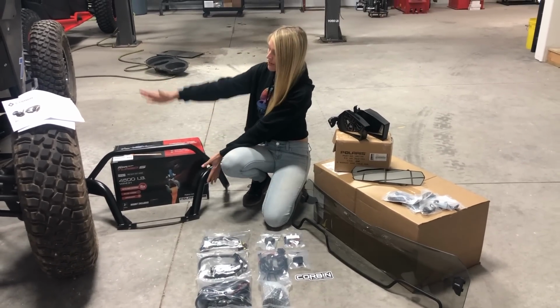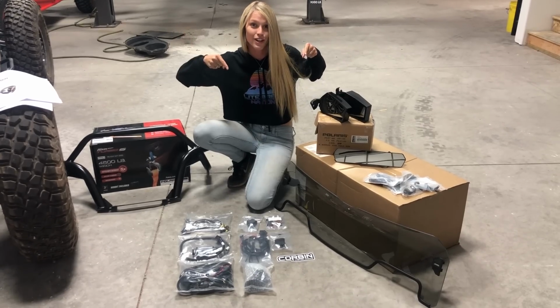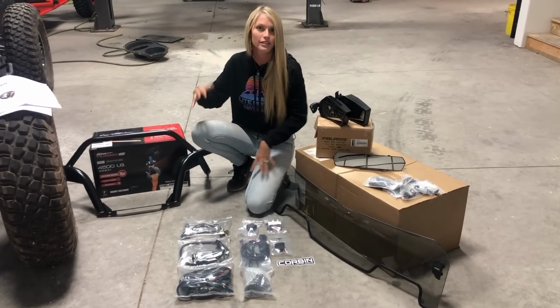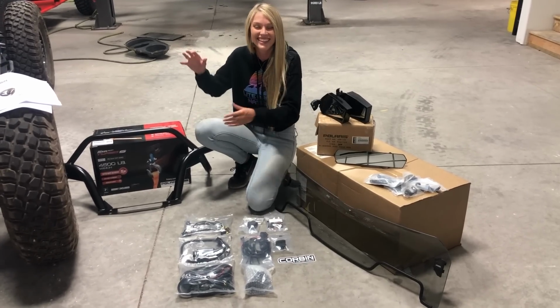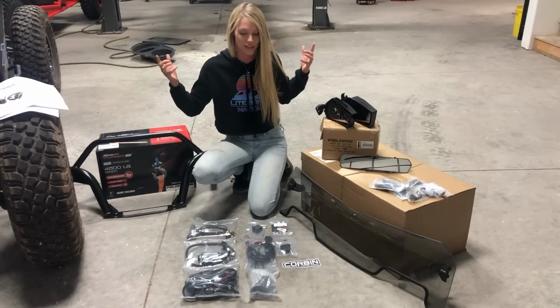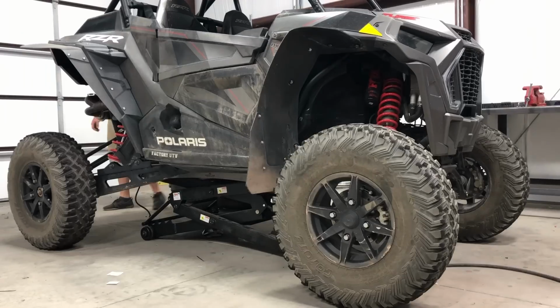And then also we got a front bumper and a winch. We're going to get all this installed. We've already got the guys over at UTV Pros dismantling, basically, the Razor to get it ready to put all this on. And Kevin and I are going to actually help, I think. Are we?